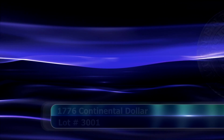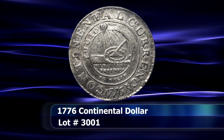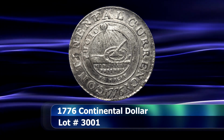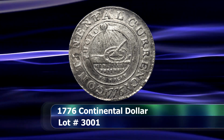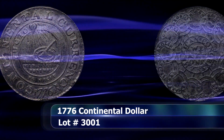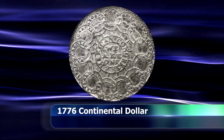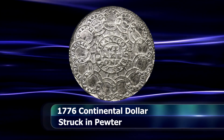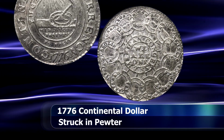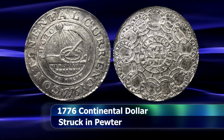The Continental Dollar is a much talked about coin in numismatic circles. Surprisingly, little of what we know about this coin today is based on empirical fact, and far more relies on deduction and circumstantial evidence instead. But as the debate continues, we do know that examples of this coin survive in pewter, such as the one pictured here, silver, as well as bronze, with a few different die varieties that are known.